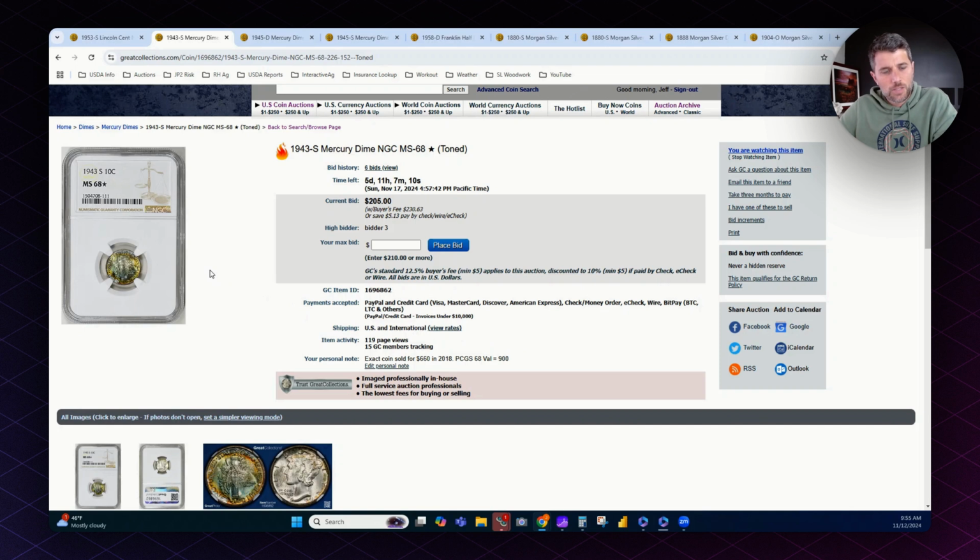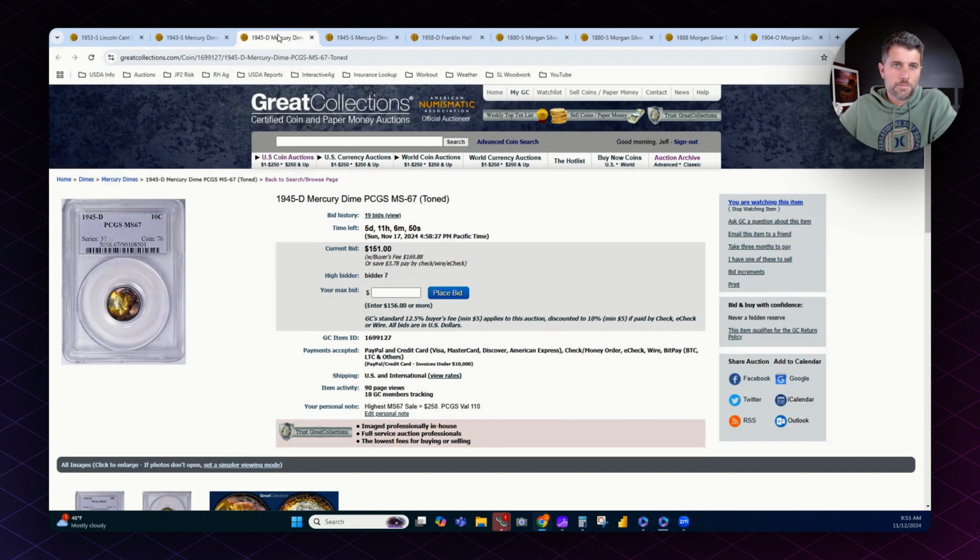But the reality is these Mercury dimes, if they're blast white, they sell for a fraction of that, a few $100 at most. The star will add some value. The key is 2018. There's a lot that's changed in the hobby. Coin values have definitely gone up since 2018. So I personally can see this one probably trading around that $900 range when all is said and done.